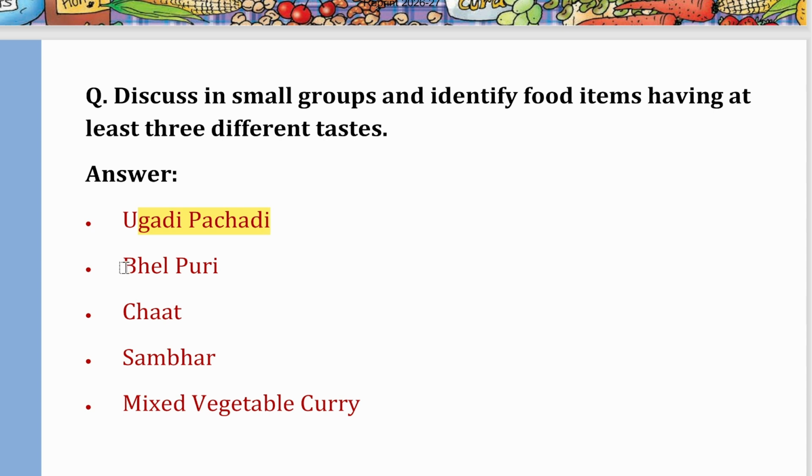ना भेलपूरी, सो आप देखो भेलपूरी काफी खट्टा, तीखा, नमकीन ना लगता है खाने में. चाट, सो चाट is also it has a little tangy taste. ना थोड़ा पंजेंट होता है, तीखा होता है, थोड़ा सॉल्टी होता है. So it has a different taste you can feel. सांबर, ना सांबर also it has some tangy taste.